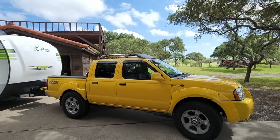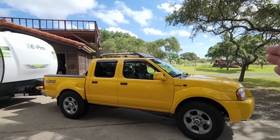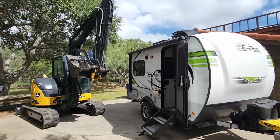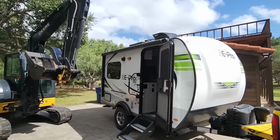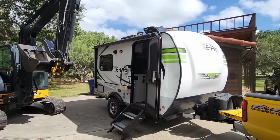What's going on, guys? Before we start this video, I want you to figure out why we have a yellow Nissan Frontier towing a Flagstaff E-Pro with a mini excavator in today's video. This ought to be kind of interesting. Hopefully it works out the way we plan. If not, it could be an expensive day. Anyways, guys, hang tight. We'll be right back.